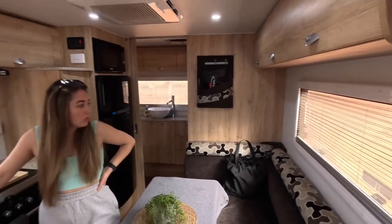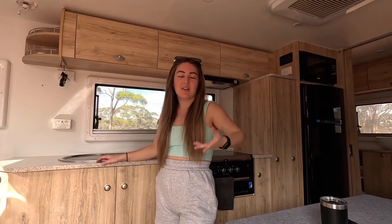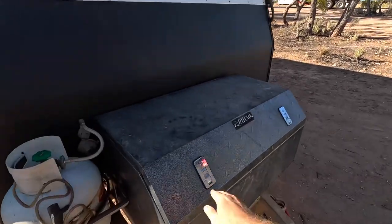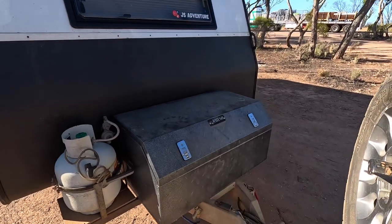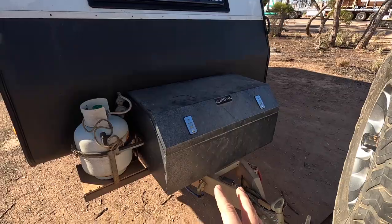Overall, good little van. What was I saying? I don't know. The top opened right up instead of... As for the toolbox, it is a new toolbox as well. We just sort of store small tools that we need.